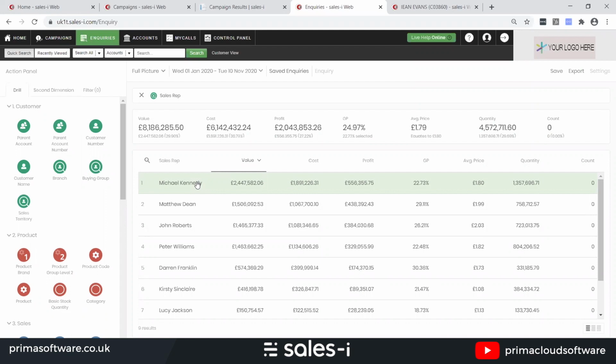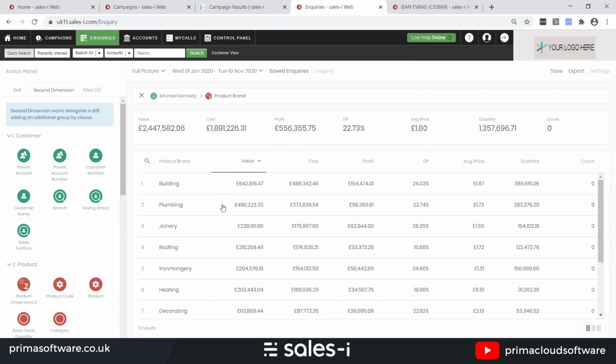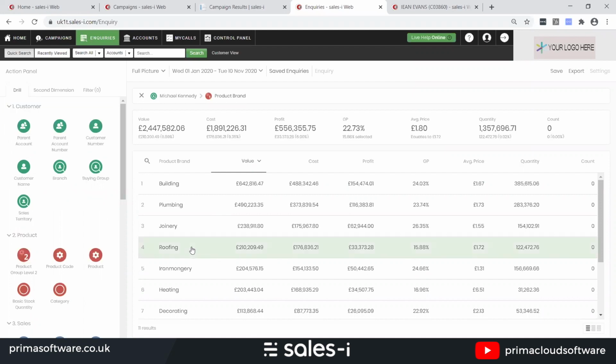First of all, I can drill into Michael's performance and review what product categories he has been particularly strong in over this period. I can see that building is Michael's best category, and I am immediately drawn to the gross profit column to the right. I can see that roofing was his lowest margin product range, so I will now drill into that range and understand which customers contributed to that margin.